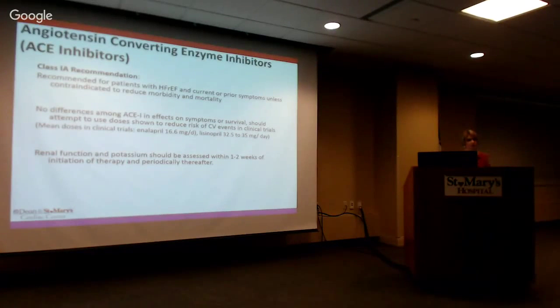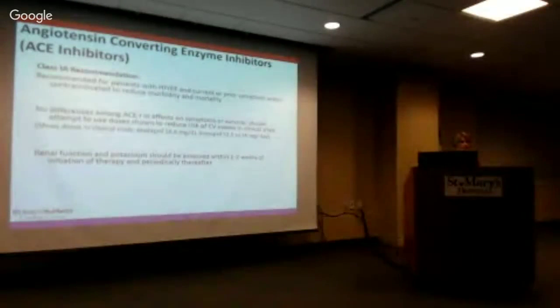There's really not been any difference shown among the various ACE inhibitors on the effects of symptoms or survival. In general, we should attempt to use doses that have been shown to reduce the risk of cardiovascular events in clinical trials. So that would be on average enalapril around 16 milligrams a day, lisinopril 32 to 35 milligrams per day. Of course, with using these medications, we need to closely monitor their renal function and their electrolytes. They should be assessed within 1 to 2 weeks after initiation of therapy and periodically thereafter.